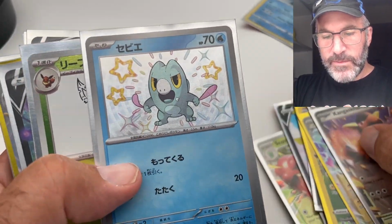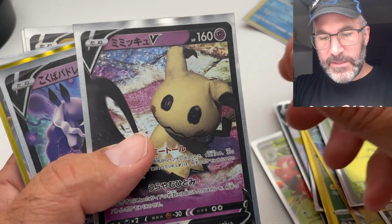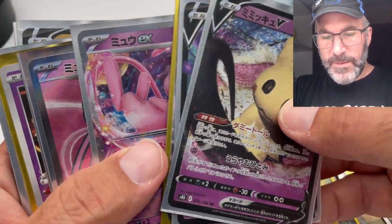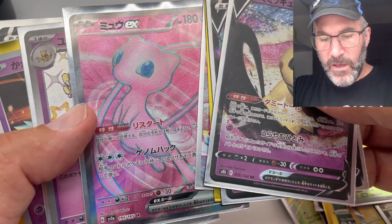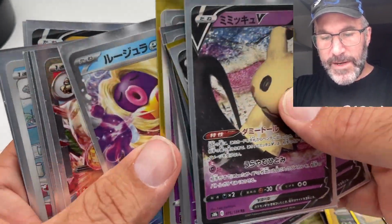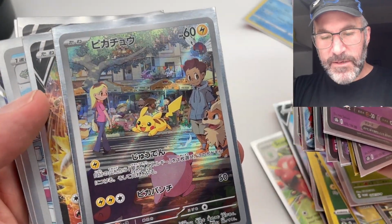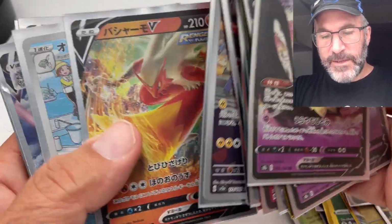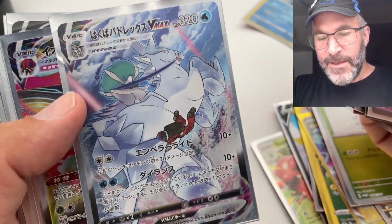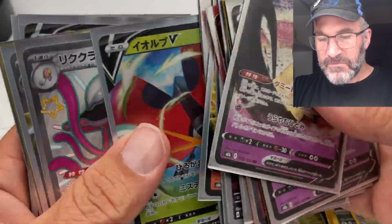Ooh, looks like we got some Shiny Star V. Ooh, a little Yutagaba in here. Nice. Some, I guess, Japanese. More Japanese. Looks like someone was opening 151. Shiny Star V. Radiant. Some Japanese. Japanese Pikachu. That's a neat Pikachu, gotta say. Octillery. Octillery is one of my favorites. Ooh, Trainer Galleries from VSTAR Universe.